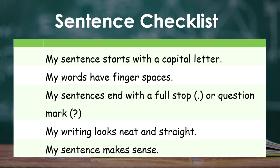And here is a sentence checklist for you. When you're writing your sentence, you should ensure that it starts with a capital letter. Your words have finger spaces, so there's spaces between your words. That your sentences end with a full stop or a question mark, depending on if it's a telling sentence or an asking sentence. You should make sure that your handwriting looks neat and straight, and of course that your sentence makes sense. So keep this checklist in mind whenever you are writing a sentence.